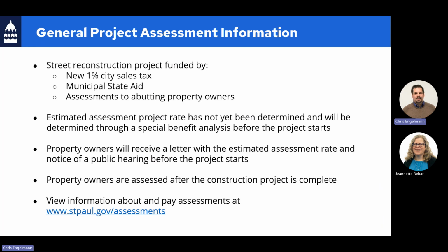That assessment hasn't been determined yet. That is part of a special benefit analysis that they will complete. When that is ready to share, they will send out a letter with that assessment rate, what that anticipated assessment cost will be, and a notice of time and place for a public hearing for any questions you may have in front of council.